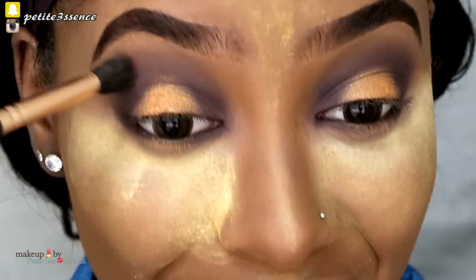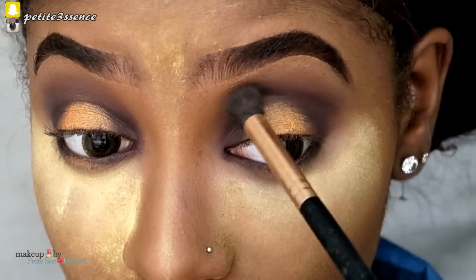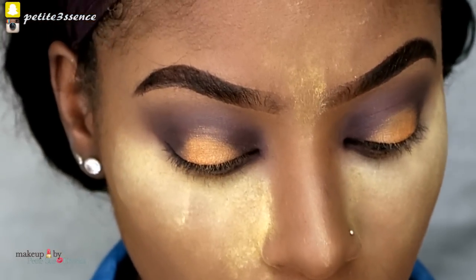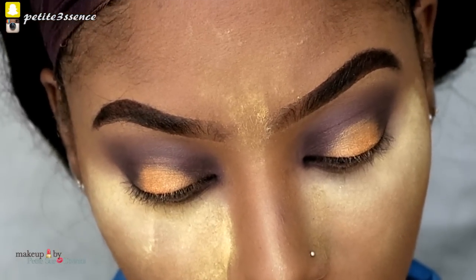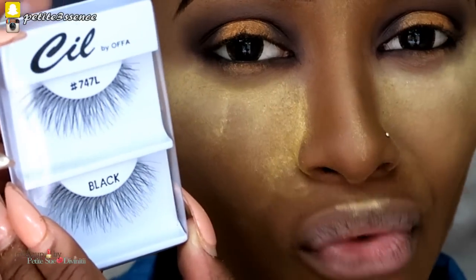Now that I'm done with this, I'm going to move on to apply my mascara and add lashes. Today for lashes, I'm going to be using some cheaper lashes. These are some human hair lashes and the name of them is Sale from Ofa.